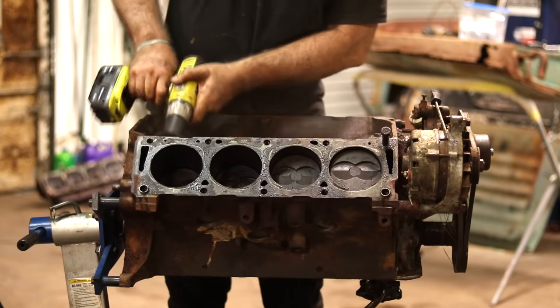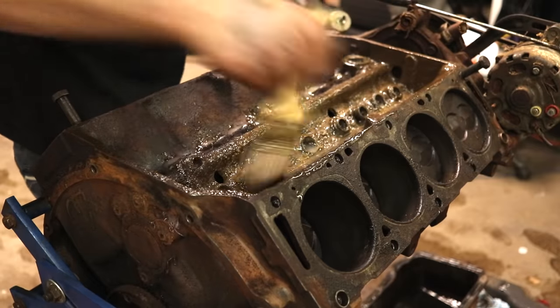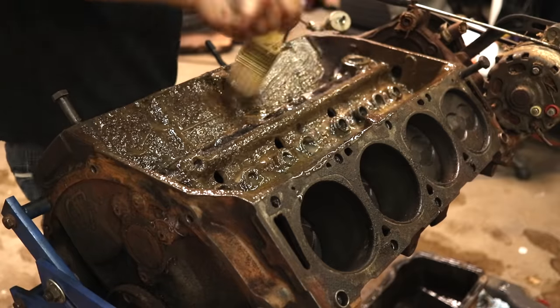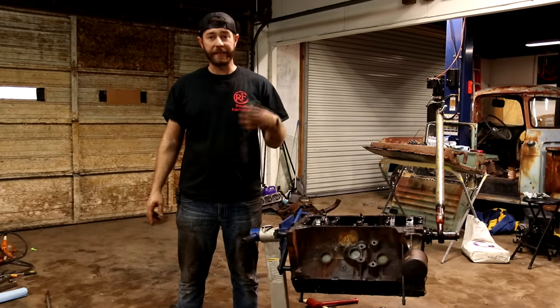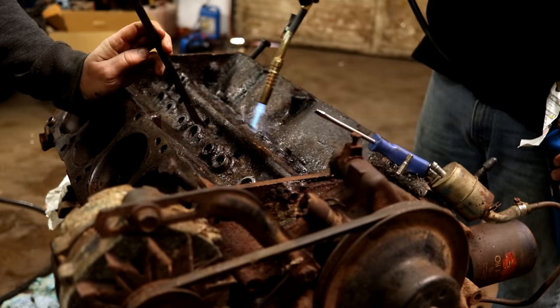So we went ahead and ran a wire brush across the head of these lifters and applied that rust dissolver jelly just to let it set overnight. Now, we've never used that product before, so we're really not sure how well it's going to work, but we're kind of at a point where we've just got to try something else and hope for the best. We come in the next morning. Unfortunately, it didn't seem to do its job, so we tried a little bit of heat. Still, these lifters didn't want to budge.